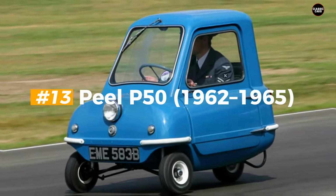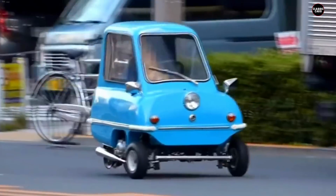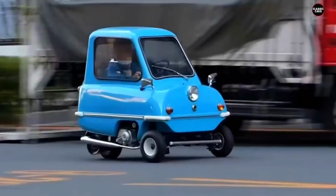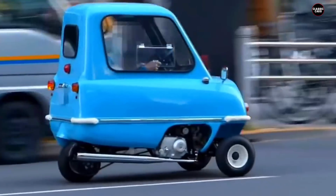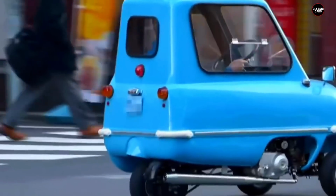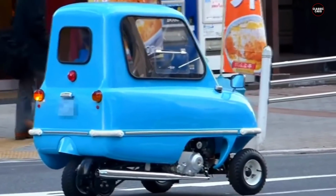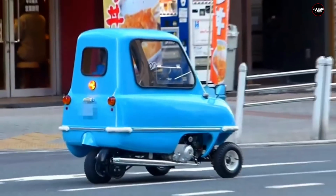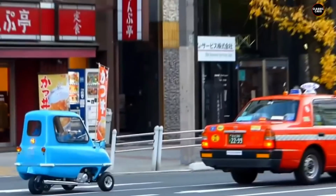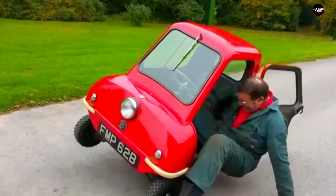When I first laid eyes on the P50, I honestly didn't know what to make of it. At first glance, it looked more like a toy than an actual car, a miniature, almost absurd creation. The P50, the world's smallest production car, is only 134 centimeters long, which is shorter than some modern motorcycles. With its 3 wheels, single seat, and absence of a reverse gear, it seemed more like an experiment in car design than a practical mode of transportation.